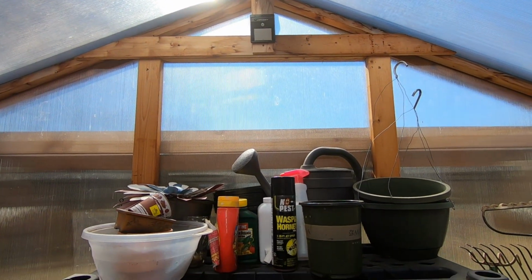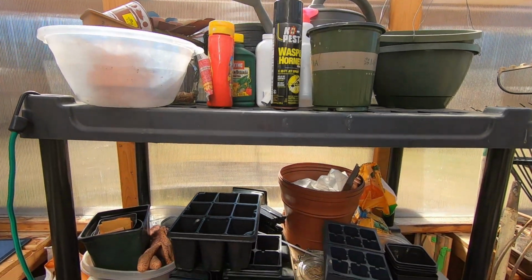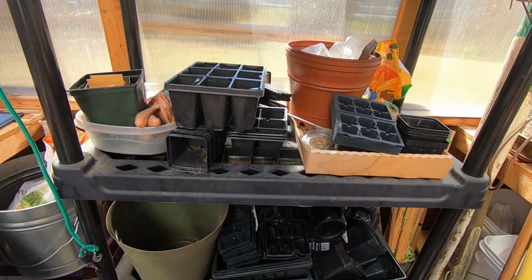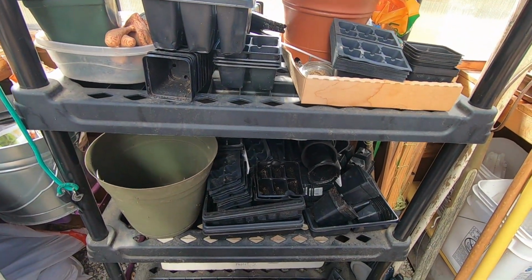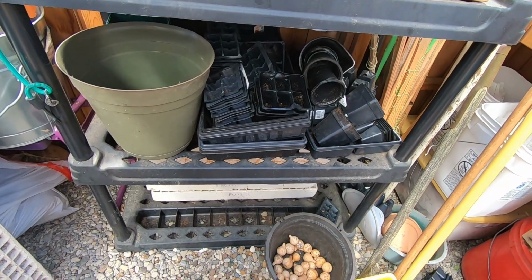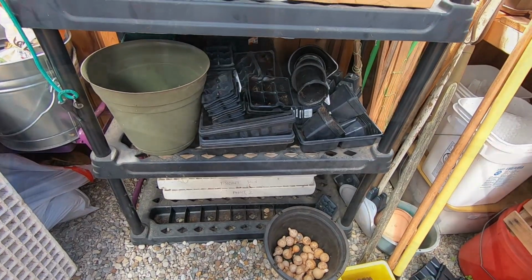As far as planting our seedlings, we have plenty of seedling trays that we use to transplant our seeds once they get started. So we are overly abundant with seed trays.